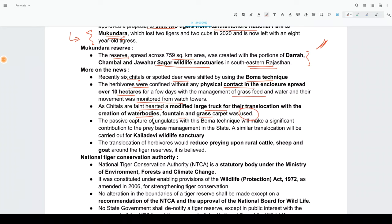Okay, now capturing and moving ungulates. Ungulates are animals like deer, giraffes, etc. Okay, zebras will make a significant contribution to the prey base management in the state. And this is how prey is being translocated to Mukundra Tiger Reserve.